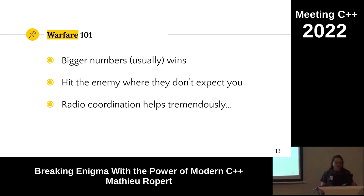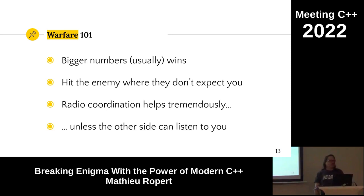Radio communication democratized itself in the 20s and 30s, and that became a tremendous help to coordinate attacks and try to outflank your enemies, which was seen a lot in the opening moves of World War II. The problem is, if the enemy can listen to your radio, then you lose the element of surprise and they're waiting for you, which is not good. So obviously you need a way to transmit messages over the air, but somehow if your enemy intercepts the signal, they can't make any sense of it.